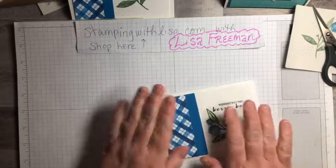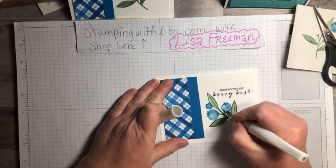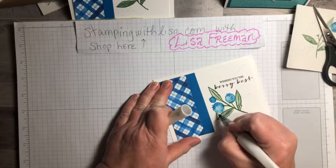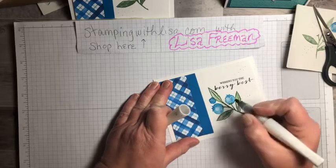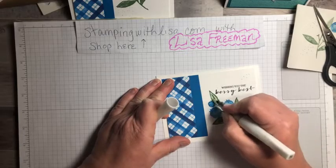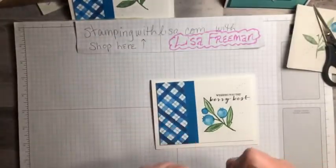All right, so we're almost done. We're going to put some Wink of Stella. I love Wink of Stella on just about everything. So I'm going to put a little bit just on the blueberries to give them a little bit of shine. Kind of where the darker edges are. And leave a little bit of open spot in the middle. And then I'm going to put just a little bit on the leaf too. And I know you probably can't see it, but it's really, really pretty up close. So hopefully you can kind of see that pretty sparkle on there.